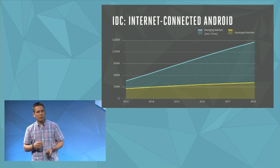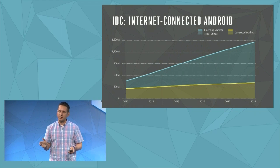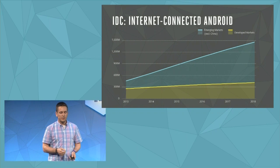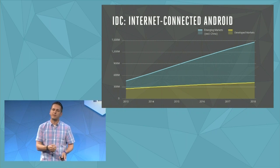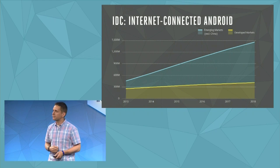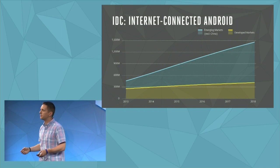The thing that's almost more important for me is the mix shift that's happening. Most of the growth in Android is going to be in emerging markets. In 2013, more than half of these devices were in the developed world. By 2018, more than 70% of devices running Android are going to be in emerging markets.